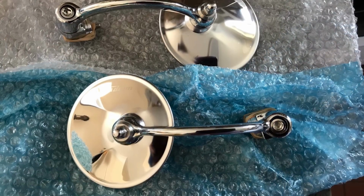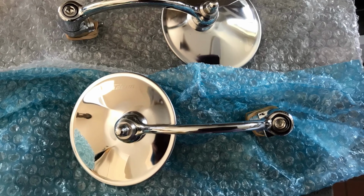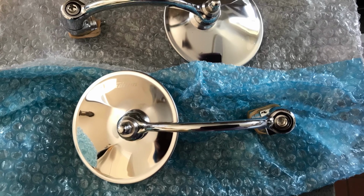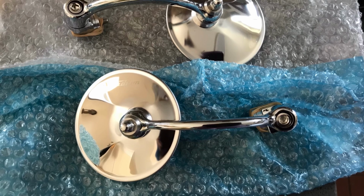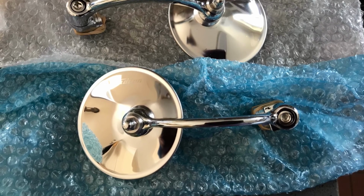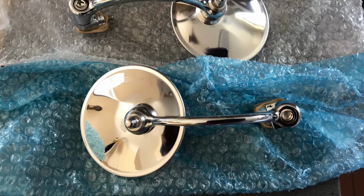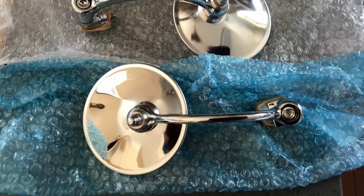Look at that. I mean, come on. This is all stainless steel, including the Allen bolts, the dome nuts, everything stainless steel. Well, if you're like me, if you like good things on bikes, or good things in general really, anybody looking at those is going to realise that they are in a different league from the OEM mirrors.